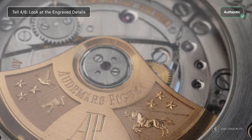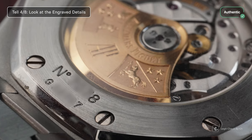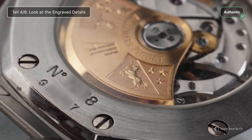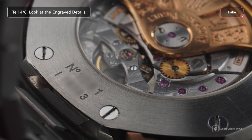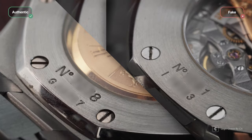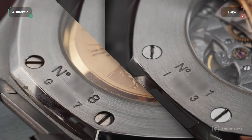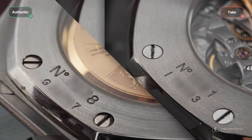Since we are holding the watches upside down, another aspect to look after are the engravings on the case back. The Royal Oak has its model name as well as the serial number and reference number engraved on the case back. Take a look at those engravings on the case back. Make sure those are present and consistent throughout the entire case back. If anything looks suspicious, it might be the case, the most probable case, that you are holding a replica item in your hands.